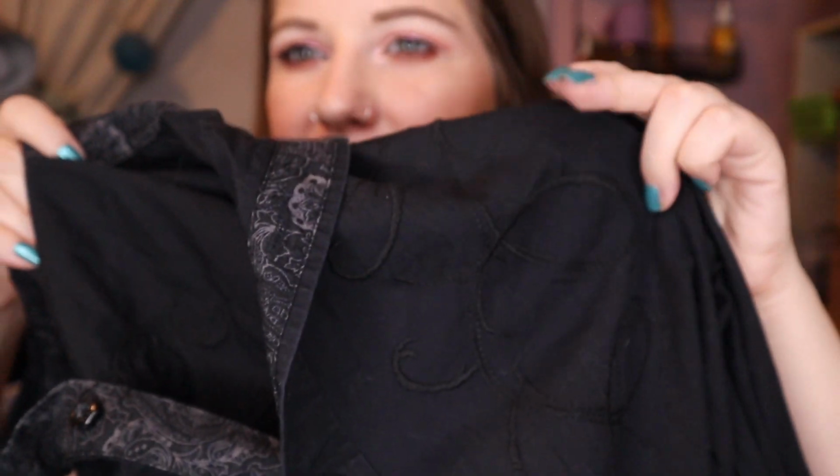jeans or shorts. The next thing that I thrifted was this black button-up, and it has embroidery all over it. I love that subtle detail to it. Inside of the lining is this type of print, but you don't really see that when it's on. This I mostly like as a work shirt. I feel like it fits me really nice tucked in, and I haven't worn it yet, but I think when I'm back in an office type of job, I will be wearing it, and I like it. This one was $6.